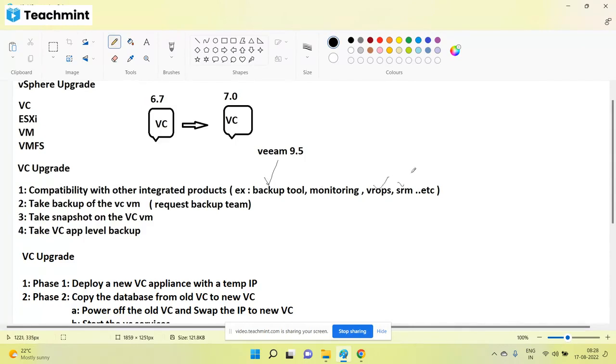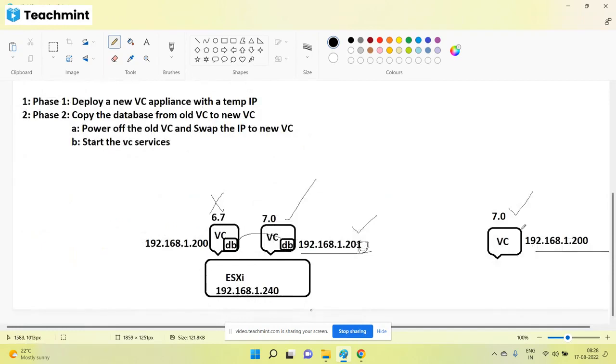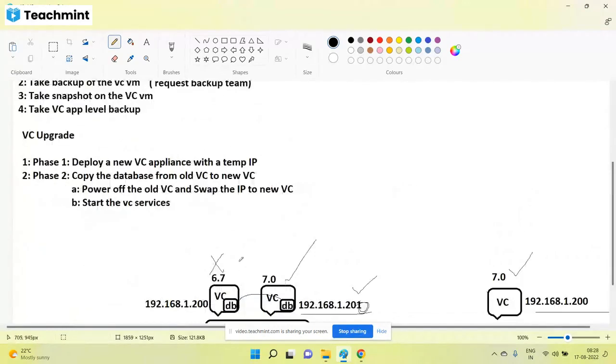vROps, these tools we can only check by logging into that specific tool. You don't need to worry about all these things. It's not applicable everywhere. Wherever it is applicable, I'm just saying in advance. If you are really using it, then I'll let you know where to check. If you are in a situation to check that, then I'll help you later. So we have to verify, and if all is good, wait for 3 days. Then you can delete this old machine also. It's of no use.